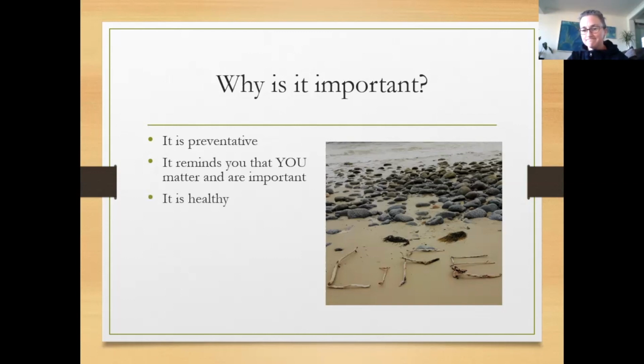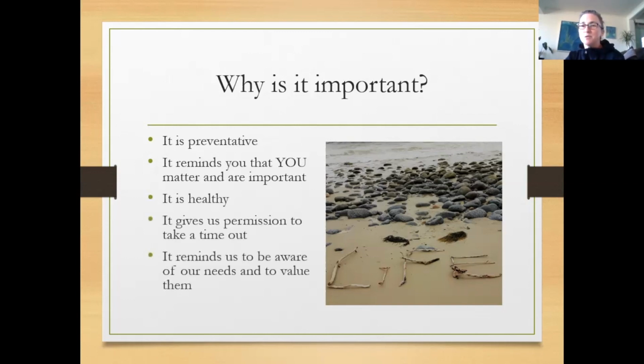Self-care is healthy. There's just no way around it. It gives us permission to take a time out too, because sometimes you're just going to feel a little bit overwhelmed and you go, I just need a timeout. I need to go take 5 minutes.